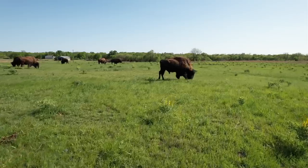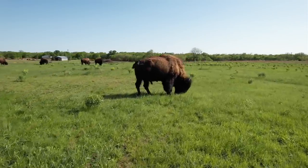I know I only have 9 adults out here with the Big Joe herd, but I just get excited every time that I let them out.